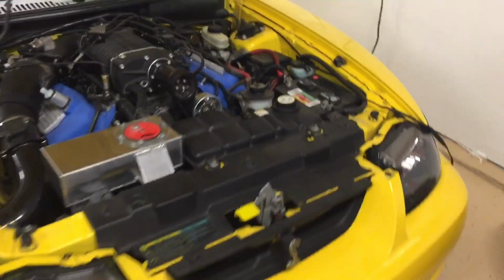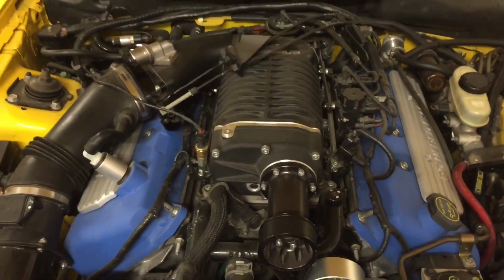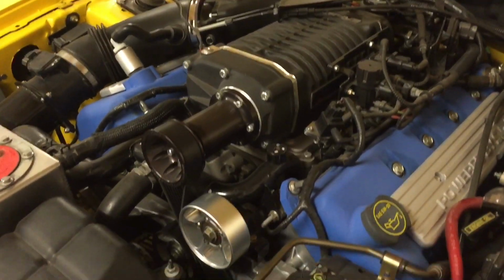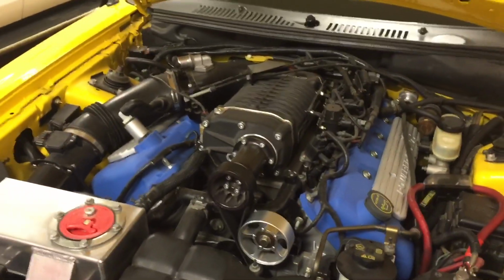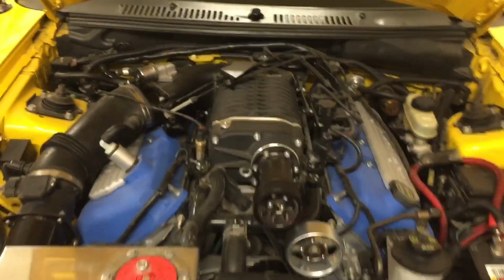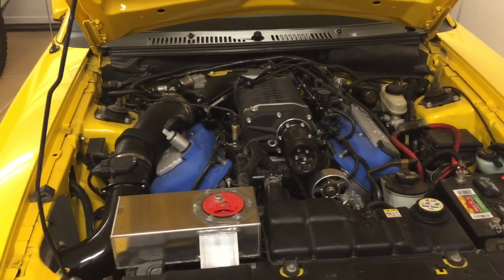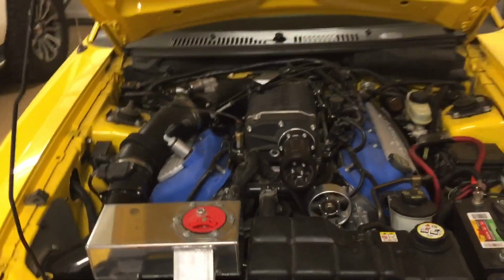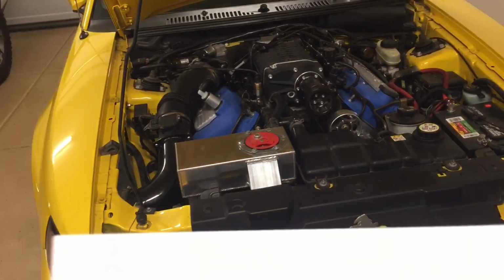First off, right here on the top, this is the big ticket: it has a Whipple supercharger on it. This is the 2.3 liter Whipple supercharger, and it's a good one. It does a good job. The car makes about 600 horsepower to the wheels, and personally I probably would have done a 2.9 at the time, but as newer superchargers are coming out and they're a little bit better, it's not that big of a deal, you know, for future upgrading. So anyway, we'll go down the list here.